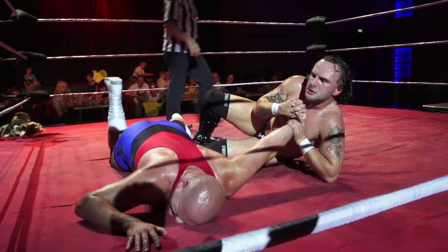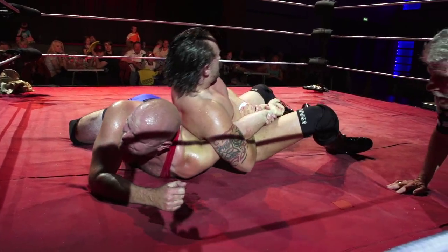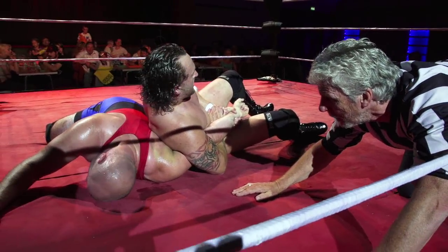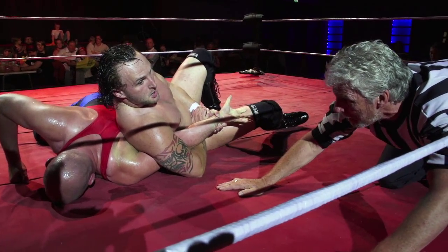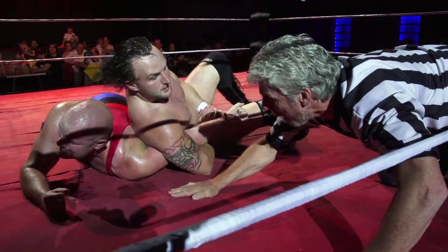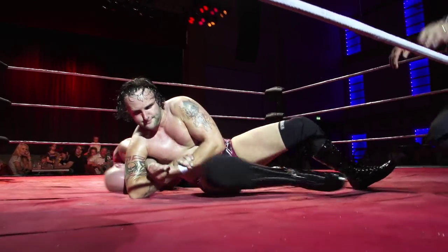Shows the ring smarts of Malen. Really bending that wrist and back into the armbar. I mean, when you've got a guy that size on your arm, there's no way you can move. You can see he's got that armbar locked in, and putting a lot of pressure on the shoulder.